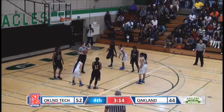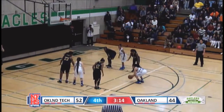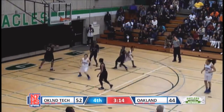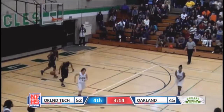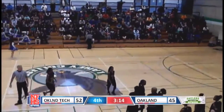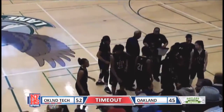Shot goes in. It's now 52-44 after that made free throw by Venable Sims. She'll look to connect on her second one as well. And she does. So Venable Sims now with 7 points in this contest brings her team back within 7.